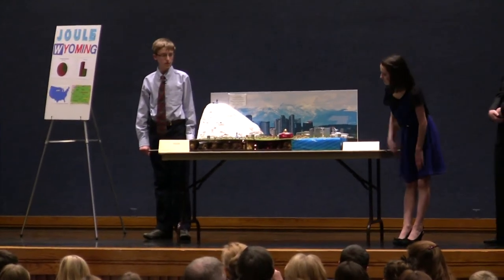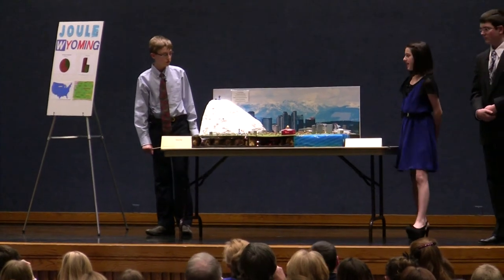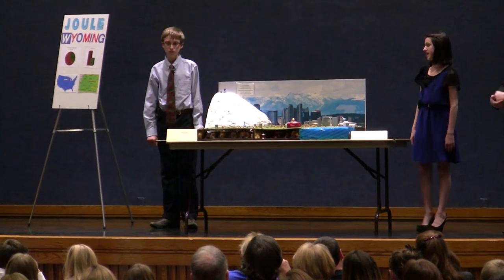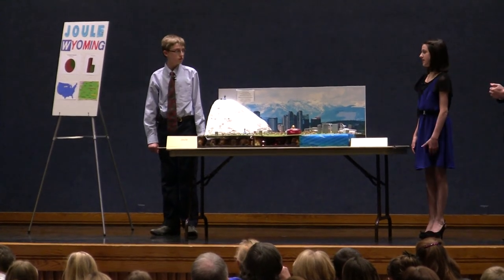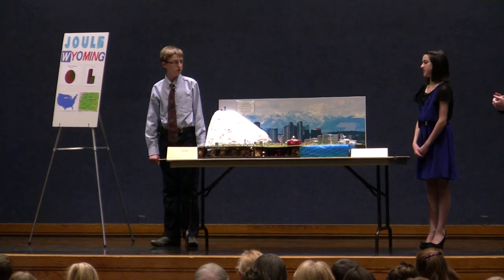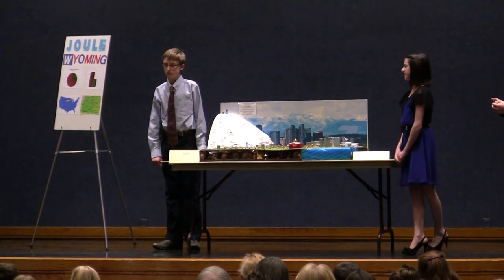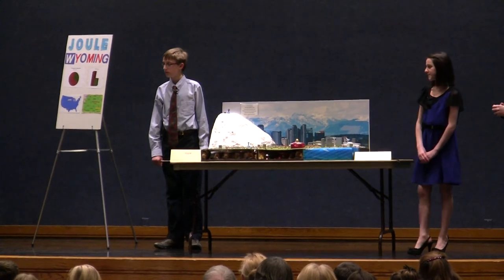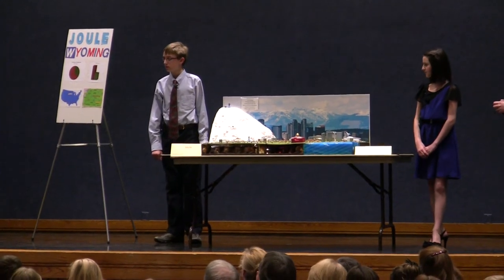And another thing is the underground air caverns. They pressurize the energy produced from solar energy and keep it for a day when there is no solar energy available. They store it for later usage, and that is very futuristic and not being used virtually anywhere.